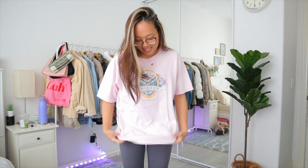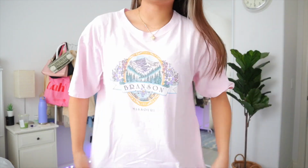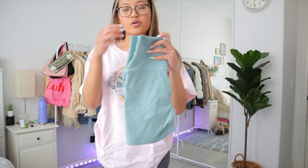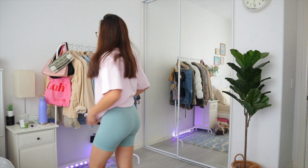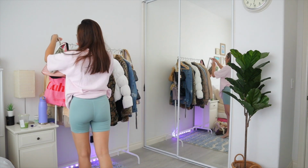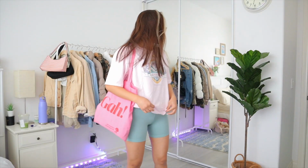So this is the oversized tee. I feel like it'd be nice to pair this with biker shorts. I'm gonna try them on with these green biker shorts. Okay, that is so cute. I feel like if I also had a purse, I am summer ready. It might be a little too long for these biker shorts, but it's still cute. I would still wear this more for a casual day, obviously.